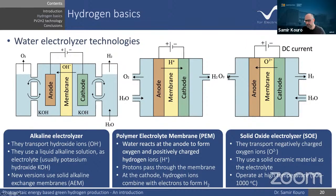And the other thing is that in this case, we operate at very high temperature. So this one is actually heated with steam between the different plates here to actually be able to produce hydrogen. And this one is a little bit less developed than these two.